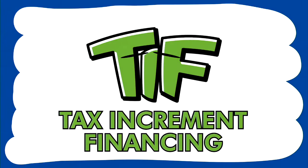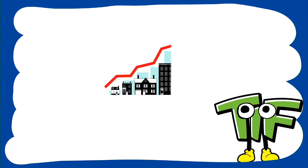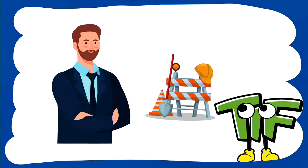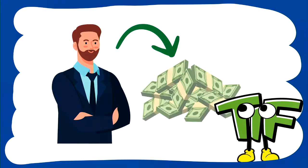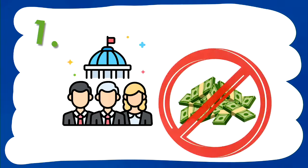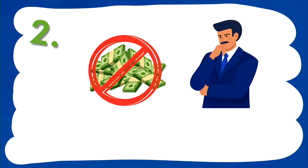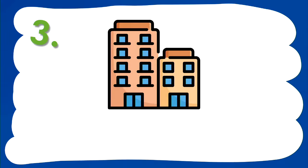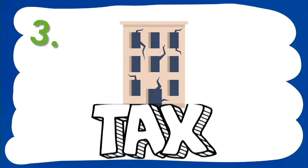What is a TIF? TIF, or tax increment financing, is an economic development tool used to boost economic growth and create jobs by allowing developers to pursue developments that they normally wouldn't if they had to fund the projects on their own. TIF districts are created for 3 reasons. Number 1, the local government does not have the funds needed to revitalize the property. Number 2, developers are hesitant to invest because redevelopment costs would exceed property values. And number 3, without action, the surrounding areas are at risk of decay and an eroding tax base.